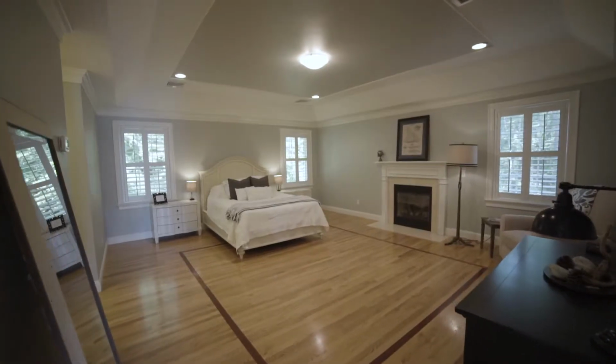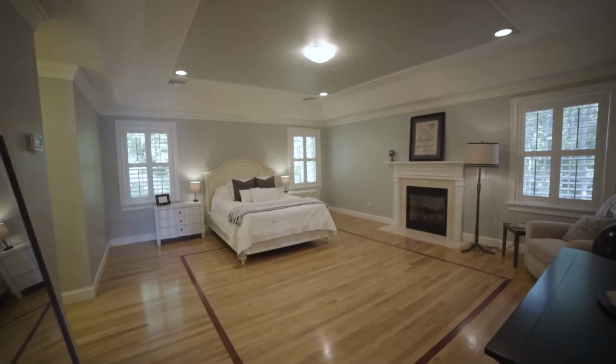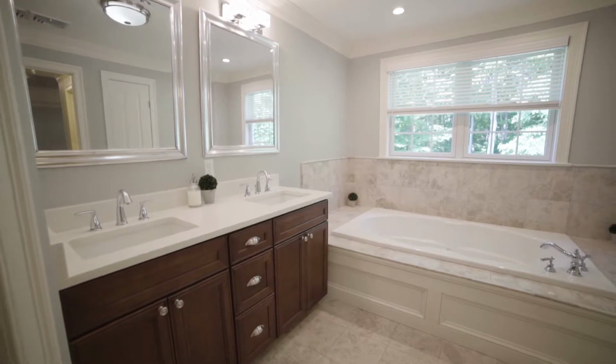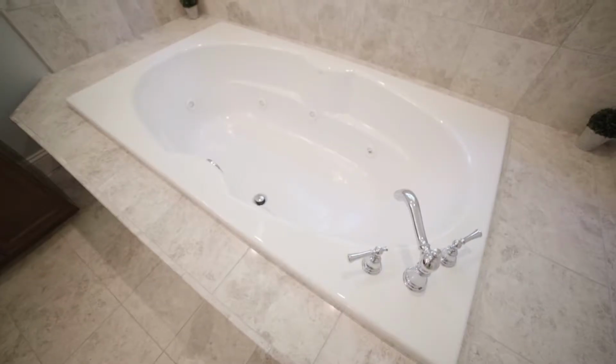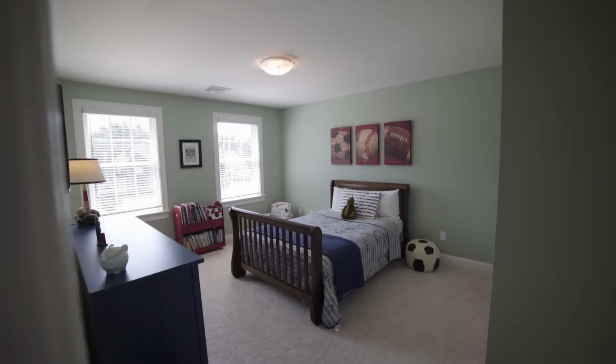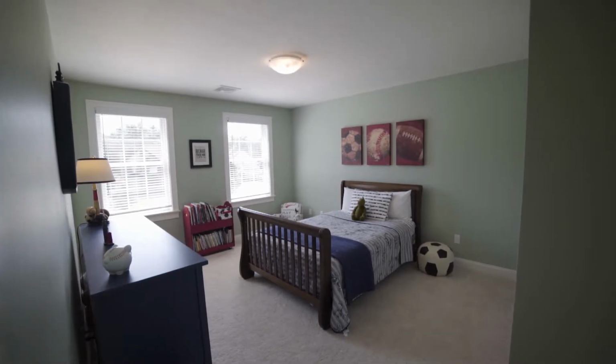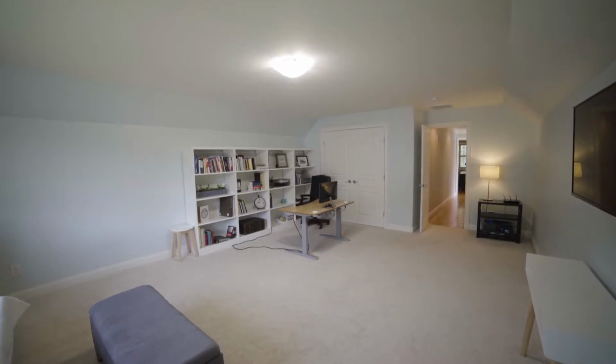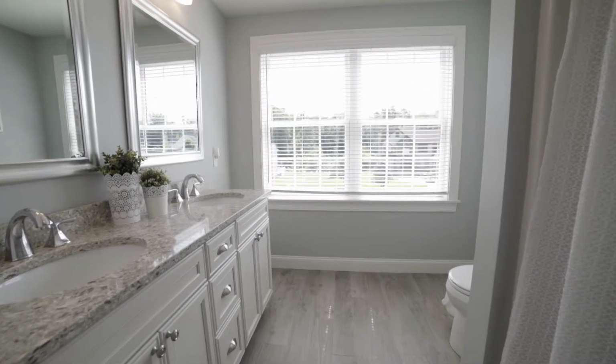Up on the second floor is the incredible master suite, with a gas fireplace and an ensuite spa bath, boasting a walk-in shower and a whirlpool tub. Three more generous bedrooms occupy this floor, including one currently being used as a home office, and a full bath with a dual sink vanity.